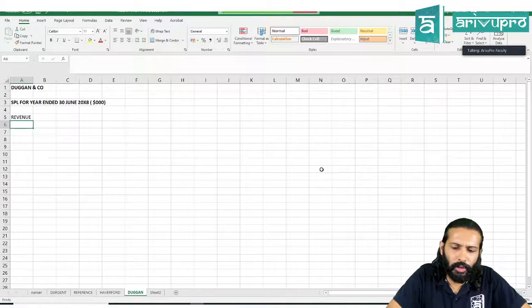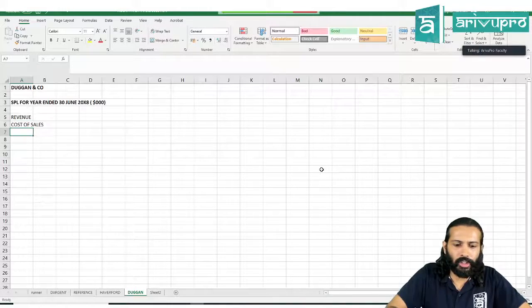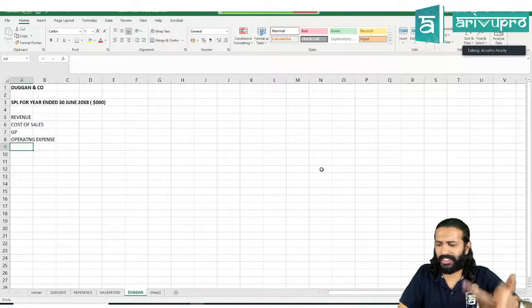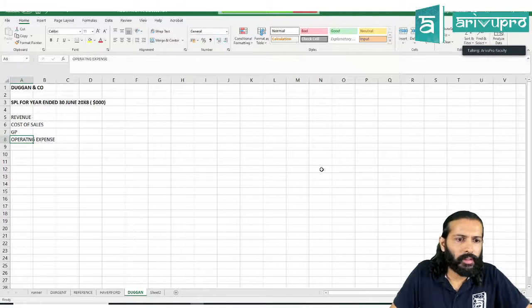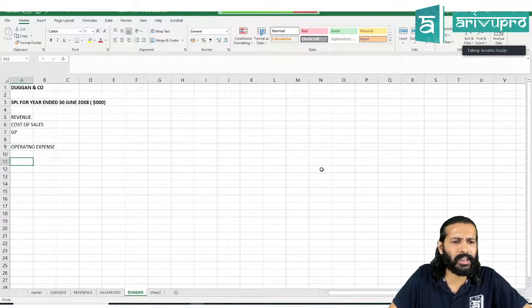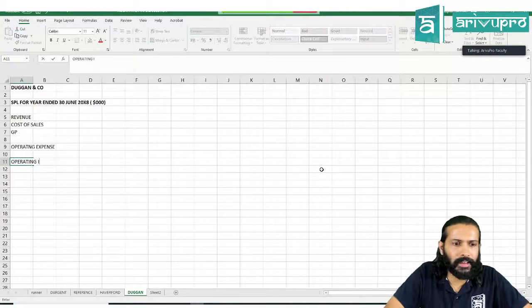After revenue, revenue minus cost of sales will give you your gross profit. From GP, you deduct your operating expenses. Operating expense will be your administrative expense, etc. They've not given the split in the question, like distribution and administrative expenses separately. They've just given operating expense. I'll take this. So GP minus operating expense will give you operating profit, operating income.